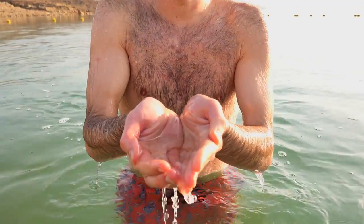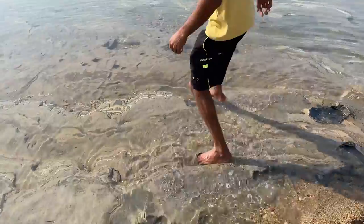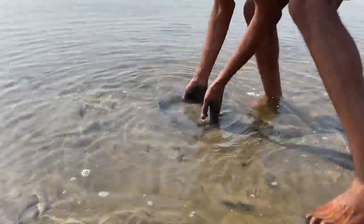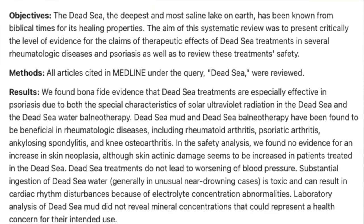If you look at it, you can see the salt. And if I was to let my hands dry here for 5 minutes, the salt would be precipitated on my hands. I forgot to mention that the mud that you find here in the Dead Sea is extremely nutrient rich. People travel from all over the world to come get this mud and lather it all over their bodies. It's known to help get rid of people's acne, all kinds of other skin conditions.